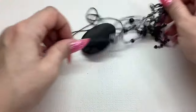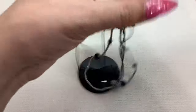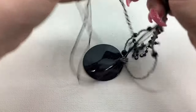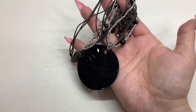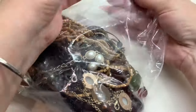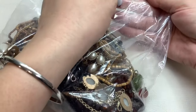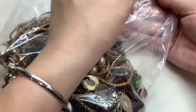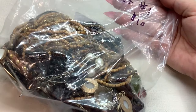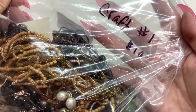And once we finish these pieces here, I'll tally up the craft lot and we'll start another one. Okay, yeah, that's just going to go into craft, all that. All right, so here's the first craft lot. Okay, so we will do that. Maybe this time I won't forget the other one like I always do. Craft lot number one, and we'll do $10. Okay, so you just have to tell me craft lot number one for $10.